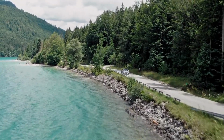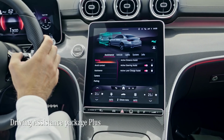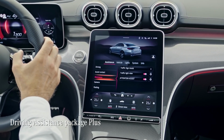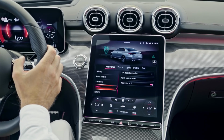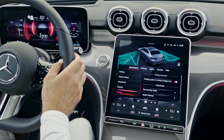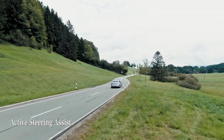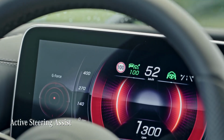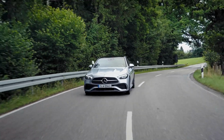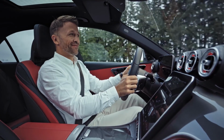One beautiful thing about Mercedes-Benz cars is how they make life easier for their drivers. The new C-Class is no exception. It offers you a range of features from the S-Class as part of the Driving Assistance Package Plus. This has been updated with additional and improved functions that allow the car to accelerate, brake, and stay in its lane. The Active Steering Assist uses gentle steering interventions to support you in keeping the car in the center of the lane. This works on straight roads, in slight bends, and on highways by gently turning the steering wheel.